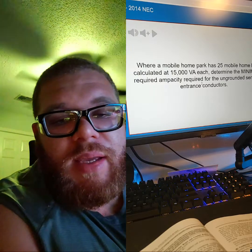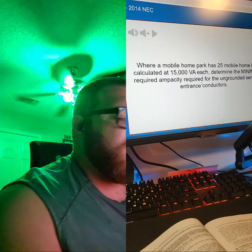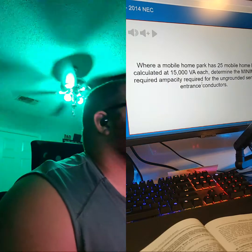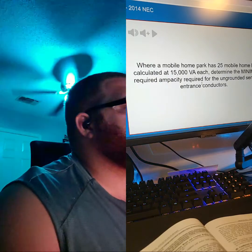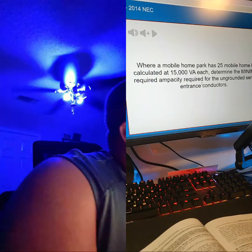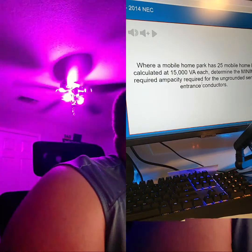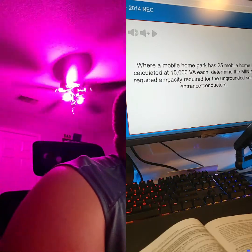Okay, we could look at mobile home parks and just look it up. I was thinking about an RV right just now. But yeah, either way, mobile home park is 62, and then we've got 100 amps minimum required for a service. Where does it say that? Oh man, 240 maybe.